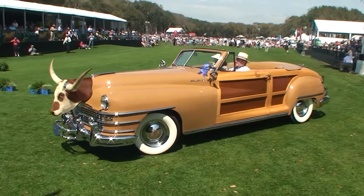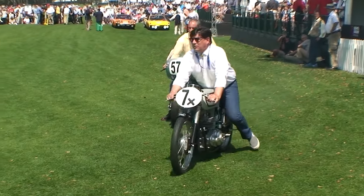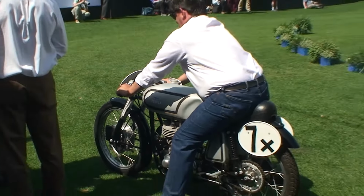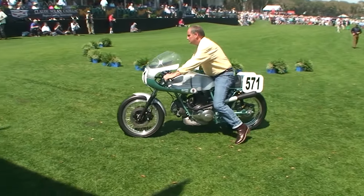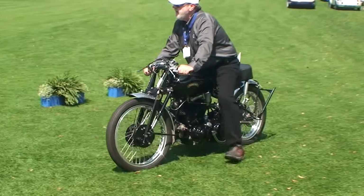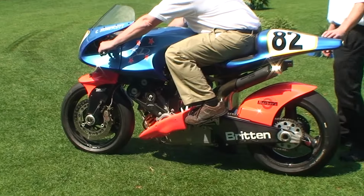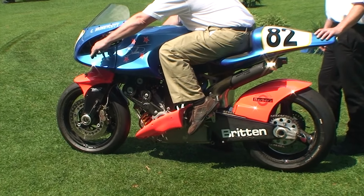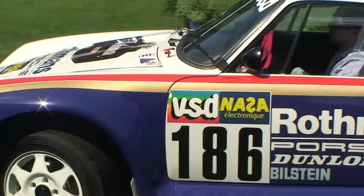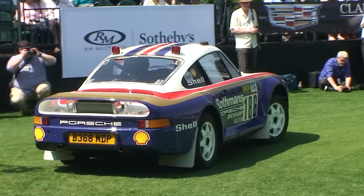This is a Leo Carrillo. From the Keller Collection in Petaluma, California. Vincent. 1996 Britten V1000 from the Marver Vintage Motorsports Museum. 52. Now we're starting with rally cars. Really award-winning Porsche. 1989-59, ladies and gentlemen, with all those onboard computers.